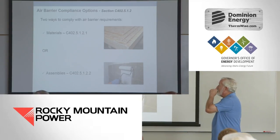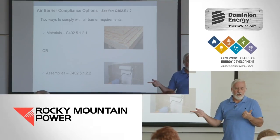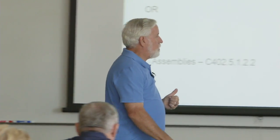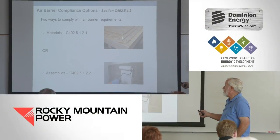So, commercial still, our air barrier compliance options. There's two ways to comply. We use materials that are identified in the code, and in fact, they're identified on this sheet right here. We use materials that are identified as having an air permeance or an air leakage that's less than or equal to 0.004 CFM per square foot under a pressure differential of 75 pascals. And so we have this whole list of materials that can be used as an air barrier.